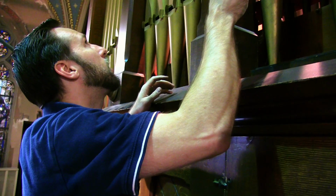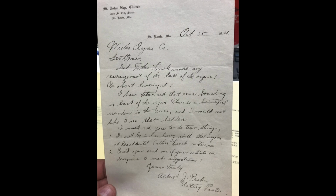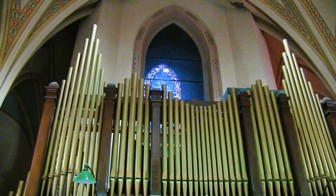So again, we go back to what Wicks had in their files, and they have a drawing file. But in the drawing, it indicated that they added to the case, as we expected. But then also, it indicated with a letter that the organist noticed that there was a stained glass window behind the organ that had been covered by the old organ, and that these facade pipes had been longer, and they wanted to make sure that they didn't block them again. So they had Wicks redesign the facade and make it to where it was shorter.